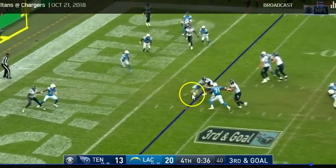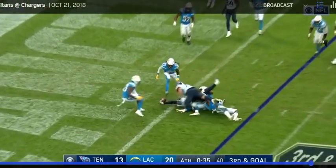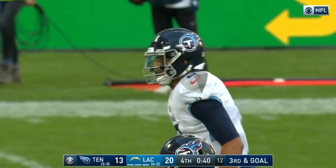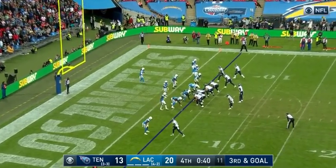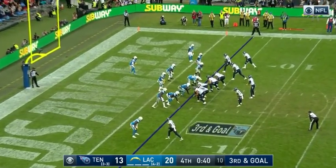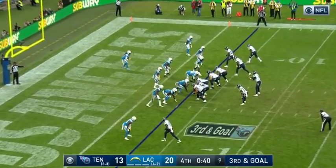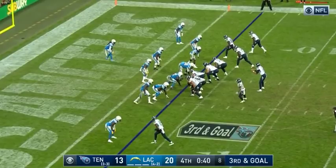What you want to see, and I think this is where they got pressure, what you would like to see from Adrian Phillips here is, instead of stopping his feet, I hate when guys do this. They stop their feet when they're getting ready to square up. Just run through them. Use your momentum, run through them. And he probably, I know he was short, but he's probably a lot more short if that's the case.